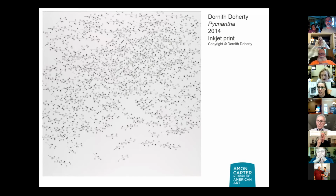But yeah, so she created several. This is the one we have in our collection, but she's done this for all different types of seeds that you can find throughout the world. And she started at the seed bank that's in the very, very, very north of Norway. It's in the Arctic Circle.